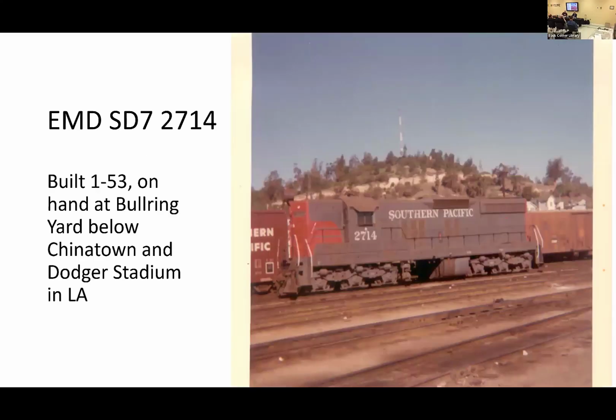Okay, our last one at Bullring Yard is EMD SD7 number 2714, built in January of '53. So right above Bullring is Chinatown and Dodger Stadium just beyond that in Los Angeles. Big barrel headlight we talked about before. And when these would go in for their rebuilding later on to become mostly yard and transfer engines, they would lose those unusual headlights.